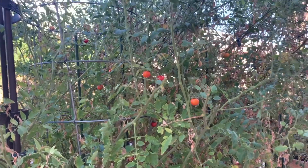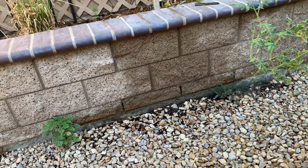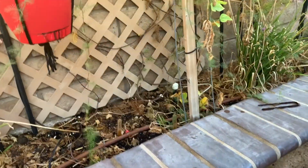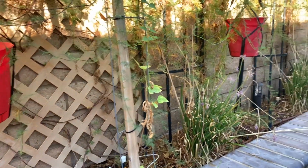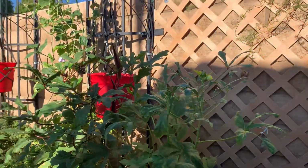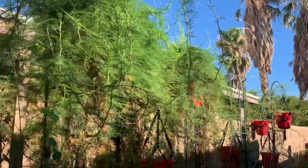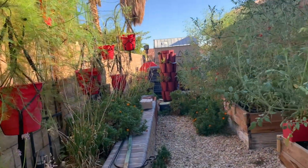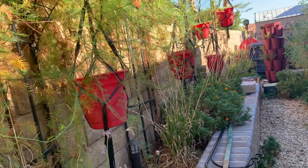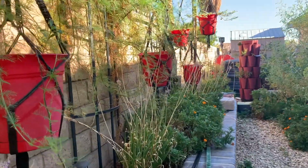And it looks like I've got some more cherry tomatoes to pick. I'll go over here. I don't know what's going on here. Looks like this thing might be shooting out. I have to look. Yeah, this is wet. This is wet. I'd say that thing back there has got a problem. We've had more water problems too.